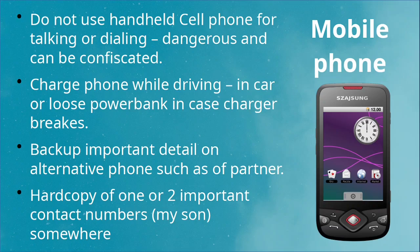And then maybe I have a hard copy of one or two of the important documents. I might keep a hard copy of the most important documents that I need, especially the booking documents for the hotel, but also one or two contact numbers, for example of my son, because we must not trust a cell phone too much. The cell phone can be robbed, something can happen with it. So keep it maybe on your person, and maybe in the car.